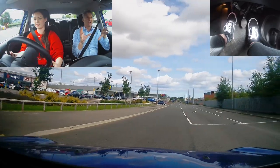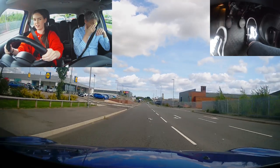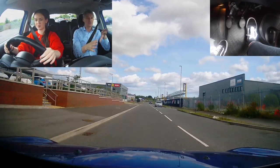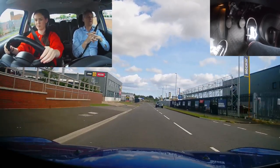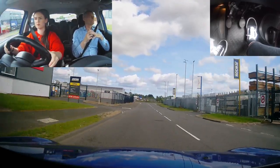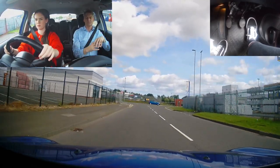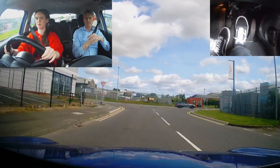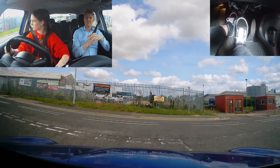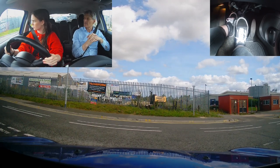Yeah. So was that nearside or offside, going back to your crossroad lesson? Nearside means turn in front. Uh-huh. That's what we did because it can't block the view, can it? Mm. So at the end of the road we're going to turn right again. When you pulled out here last time, you rushed it and brought the clutch up too quick. That's it.